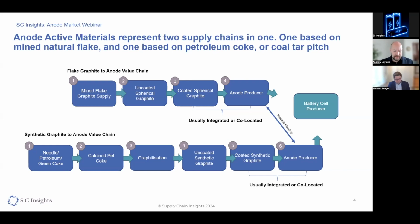You've then also got the potential for synthetic graphite. Synthetic graphite is effectively a byproduct, sometimes from coal tar pitch, but generally from petroleum coke, or green coke as it's sometimes called.